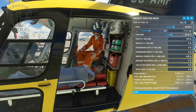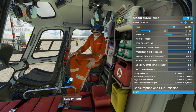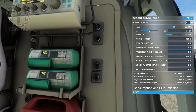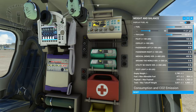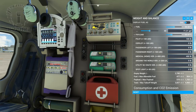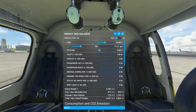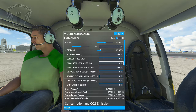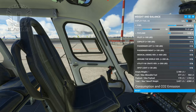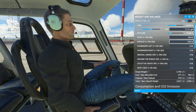If rescue missions are your thing, then you'll like the medical setup. You can hide both the patient and the medic, although this won't affect your weight. The medical equipment looks pretty good, although the textures seem lower quality than the rest of the helicopter. However, as a pilot, you really should be looking forward. If it's passengers you're after, we have this gentleman on the right of the aircraft, and this lady on the left. And if you're looking for a co-pilot to keep you company, there's this rather stoic gentleman, although he doesn't say much, or move at all for that matter.